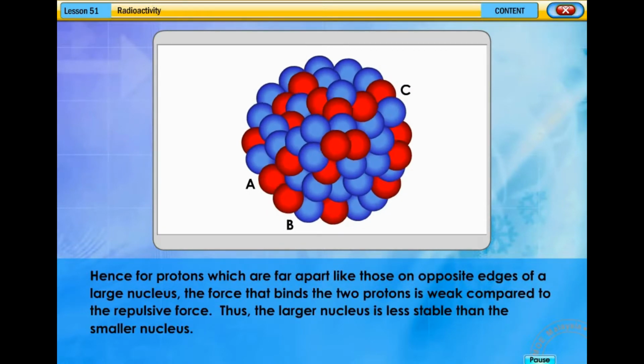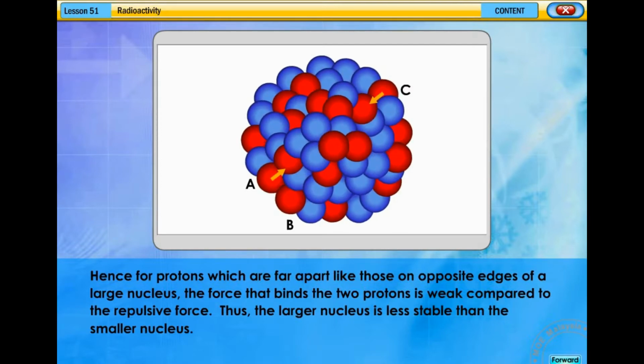Hence, for protons which are far apart, like those on opposite edges of a large nucleus, the force that binds the two protons is weak compared to the repulsive force. Thus, the larger nucleus is less stable than the smaller nucleus.